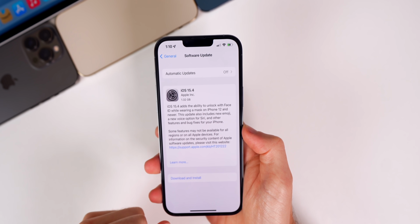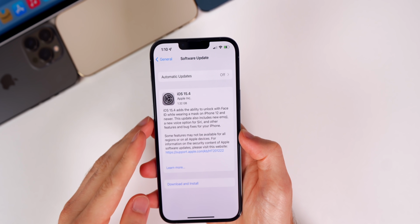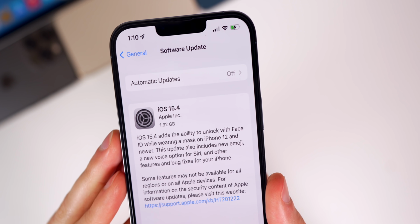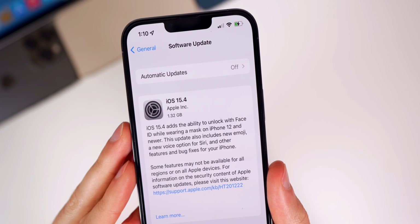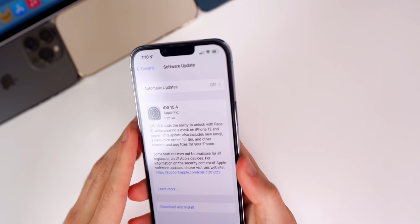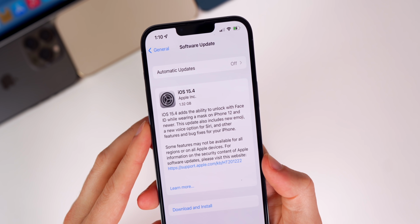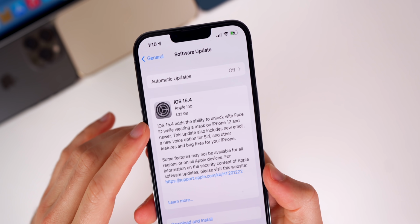All right, so before we get into all of the features and changes, let's go ahead and take a look at the size and the build number for 15.4. So you can see here, the size, it came in at 1.32 gigabytes on my iPhone 13 Pro Max. That size will vary depending on your device and the version you're coming from, but that was coming from 15.3.1.